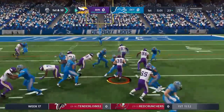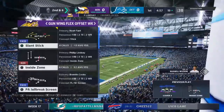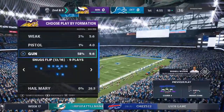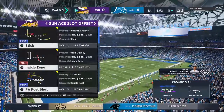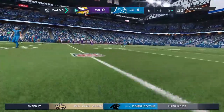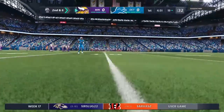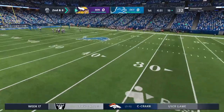On 1st and 10, it's Lindsay, and he'll be brought down inside the 20 at the 19. The safety Landon Collins there to make the tackle. Well, that call makes sense because they've been throwing it well on this drive, and once again they show passing formation, showing the shotgun. Then they ran out of it. That's a nice play by them defensively, though, to hold it to a short gain.